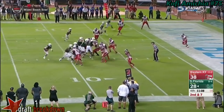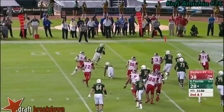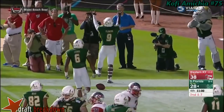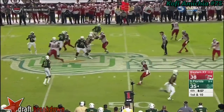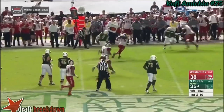So that's a bit of a loss as USF loads up the left side with receivers. Flowers on the carry. Bouncing into the outside. Got a big block. He'll walk in. Wow. No turnovers by USF. Flowers escaping.